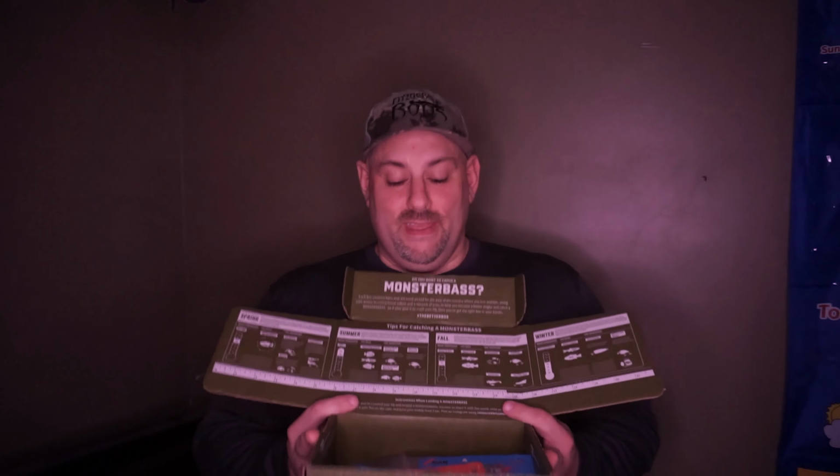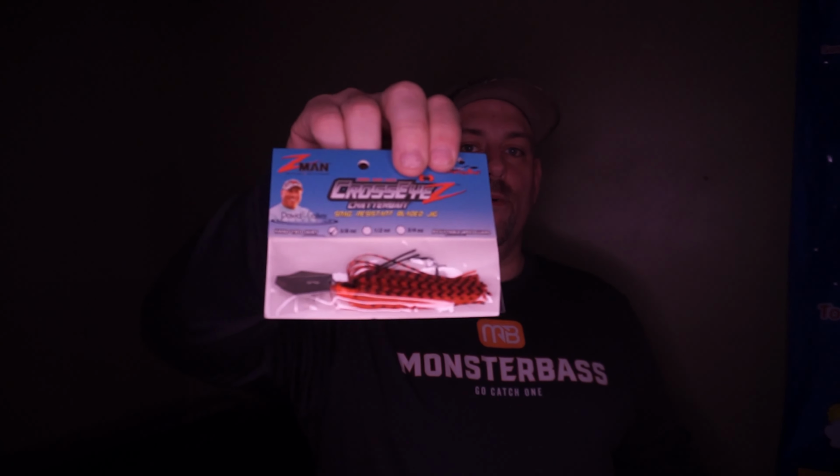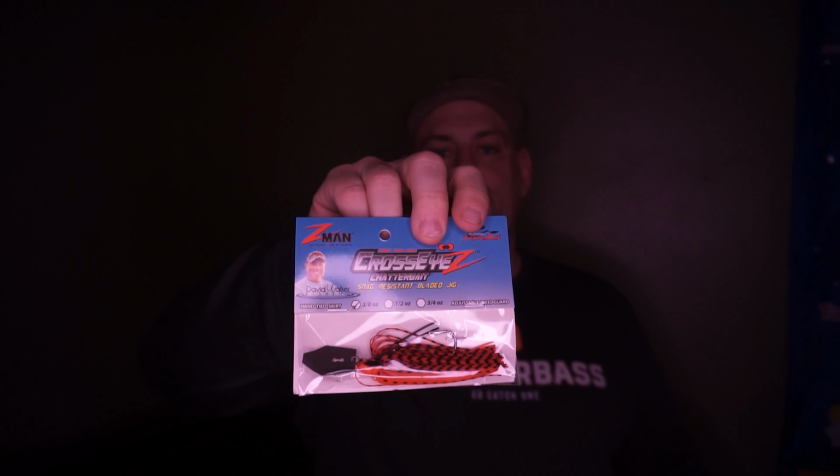I think it's great. The first bait I see in here is the one that I saw on the live with Rick. I cannot wait. It's going to be the Z-Man Cross Eyes. This is hands down probably the bait that I'm the most excited for. I'm a huge fan of using the Jackhammer. You know, I've used chatterbaits just forever. The Jackhammer is hands down probably my favorite, and this is a new variation.